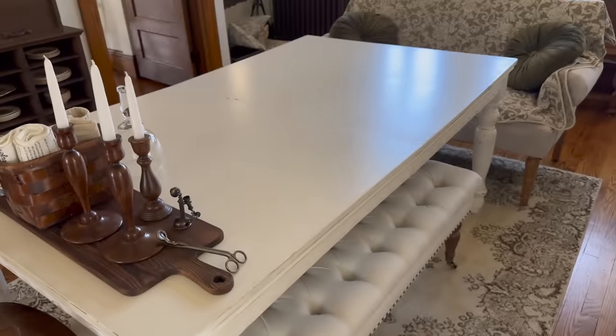Today we're going to be doing a spring refresh in our dining room. Currently I am sitting down to film this intro, a little face-to-face, sit-down chit-chat, so we have some commentary of what's going on because it's a little chaotic at the moment. I'm making a lot of big changes in there. I'll show you the before.